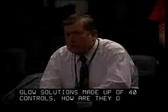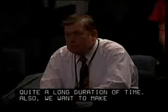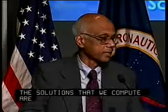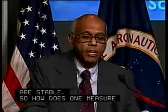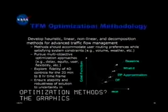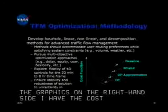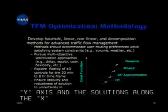And also we want to make sure that the solutions that we compute are stable. So how does one measure the success of TFM optimization methods? In the graphic on the right-hand side, I have the cost function along the y-axis and the space of all solutions along the x-axis. Or this is generally many different axes, the axes of solution space.